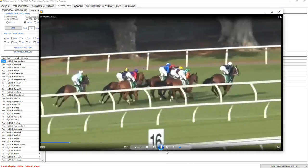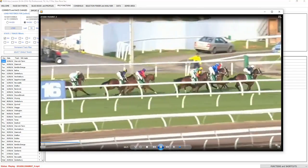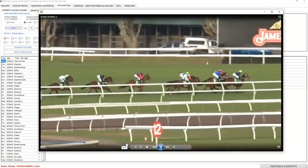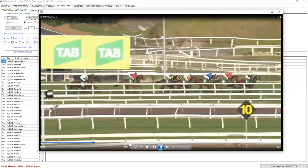Thought there were a couple of good runs here. The Sales, obviously I've got an opinion of this horse and think he's a genuine black type horse in the future. The winner is a solid horse, there's no doubt. I wouldn't think he'd be out of place in a black type race.